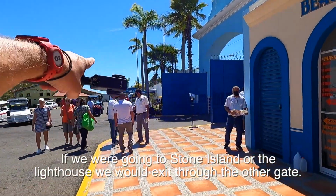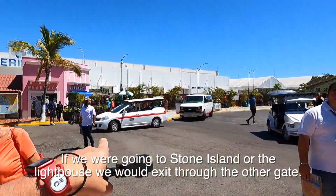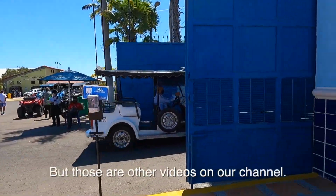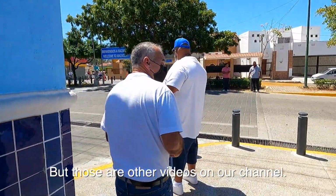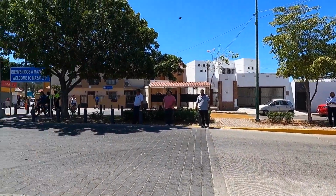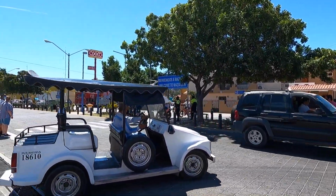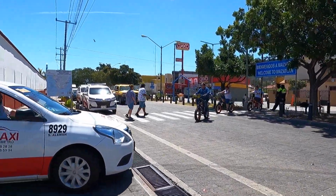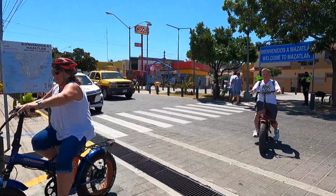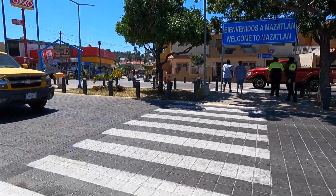Now there's gates here and there's gates down there. And that's a Pulmonia. Pulmonia. Right there. All we gotta do is get to it. Welcome to Mazatlan, it says. We just need to cross behind this guy. Stay out of the way of the bicycles. And cross the street.